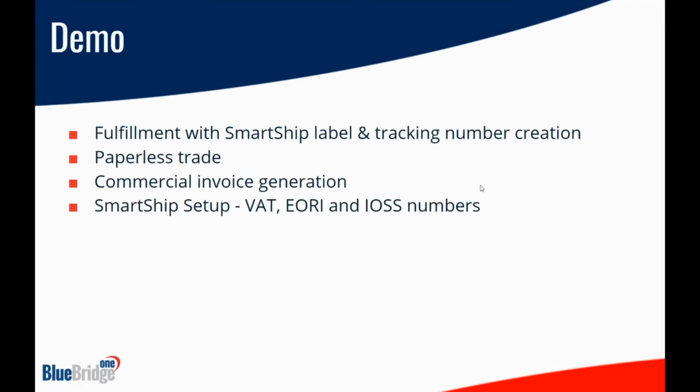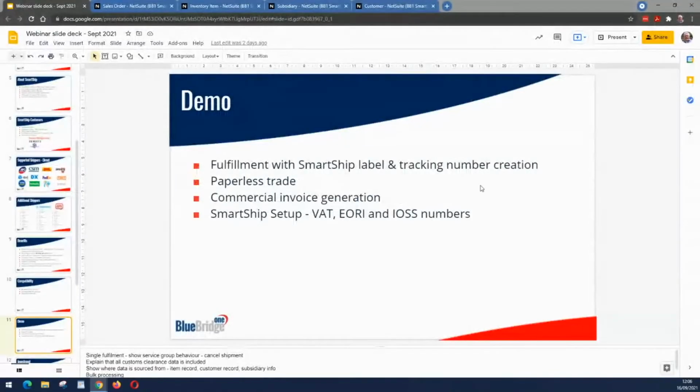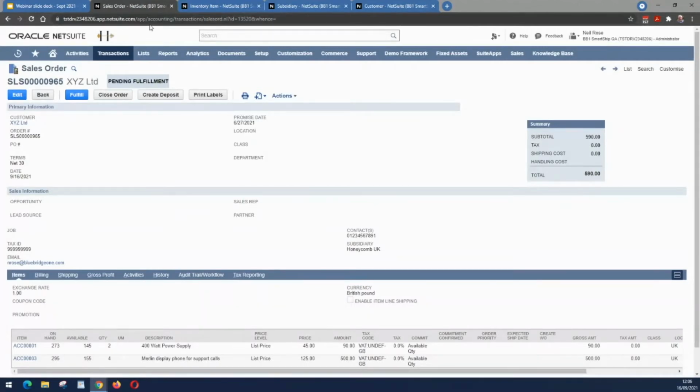So without further ado, I'll get on and actually show you what it can do. I've got a test account here that NetSuite have provided us. Sometimes the response times on these accounts are rather slow, so if you just bear with me if that happens, it's certainly not representative of what you'd expect to see in the production account.